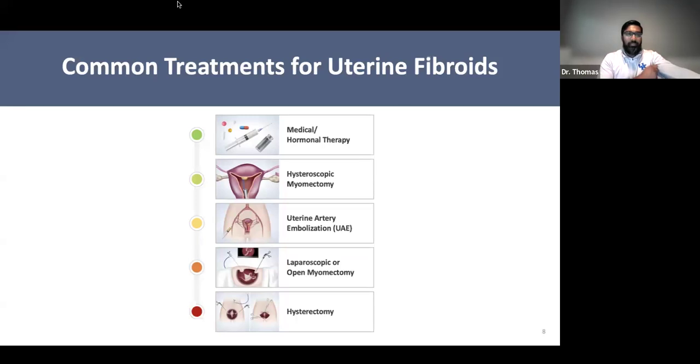Yeah, I can start off talking about the medical hormonal therapy. The only medication that's really on the market when it comes to actually shrinking fibroids is a medication called Lupron. Unfortunately, we can't use it for an extended period of time because it can start to have effects on bone health, so use is limited to about 3 to 6 months. When a patient comes off of it, the fibroids typically tend to grow right back. So a lot of times in my own practice, I use it to try to shrink fibroids to make a surgical option a little more viable. That's how I utilize Lupron.